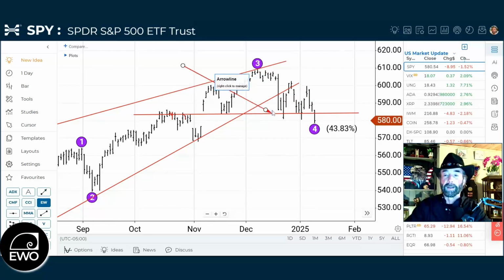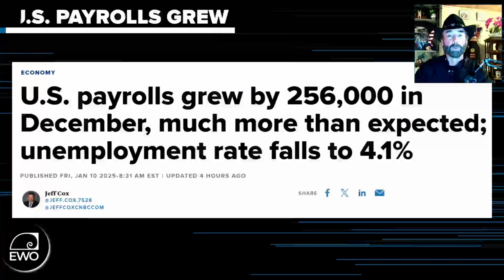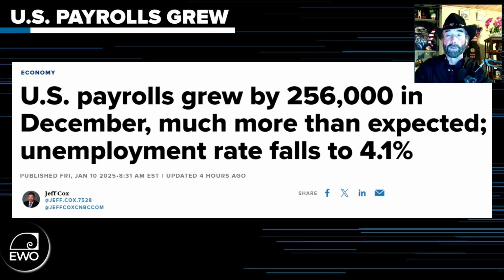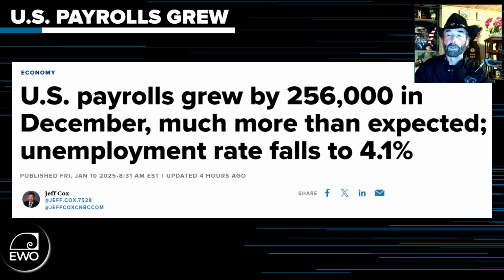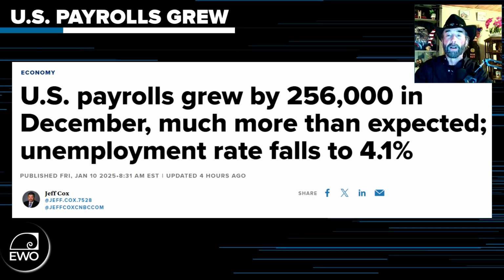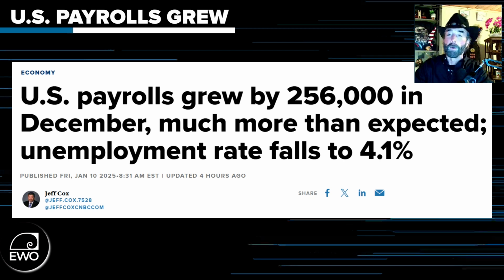And so we're sitting right here, and then we broke to the downside today. We did have some economic news that came out today. That was the non-farm payrolls report, and it was much hotter than expected. With payrolls exceeding even last month, which was higher than expected. It was expected to be lower this month, and the unemployment rate ticked down to 4.1 as well. So the market didn't like that.